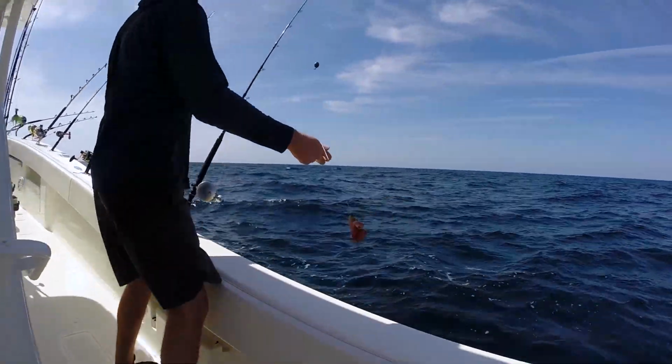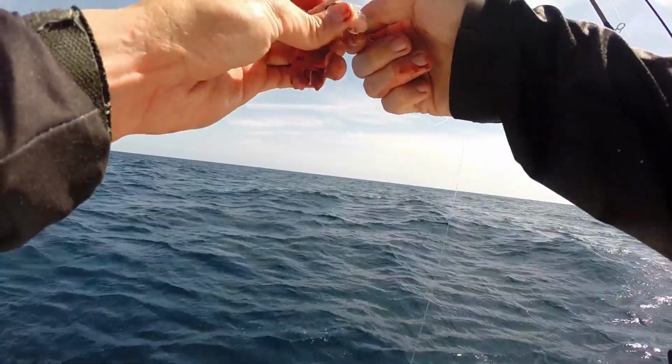Then we switched it up to using some circle hooks and some cut bait and some of our live bait that we jigged up. That was working pretty good. Caught some fish on that, kind of a variety of fish.